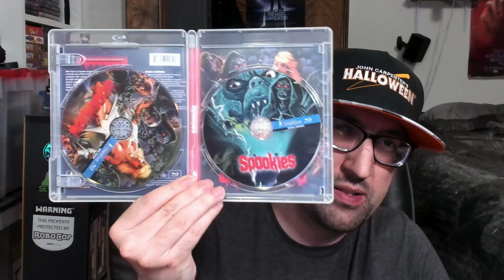But the reason why I got this is not really because I'm a fan of the film. I got this because of the special features. Now, this also winds up copying the artwork from the slip, so it's not like it doesn't have anything new in that regard. But this has a new 4K scan. The main draw for me, though, is these two documentaries.